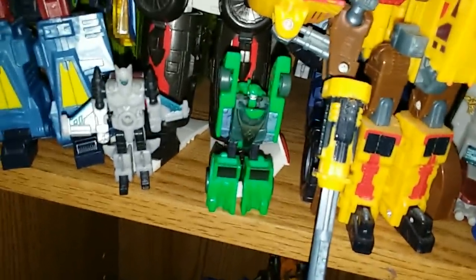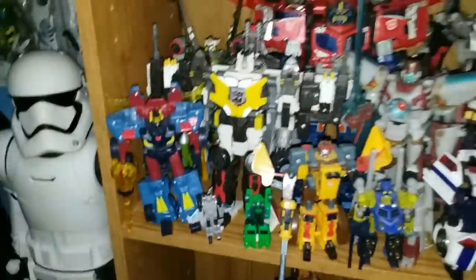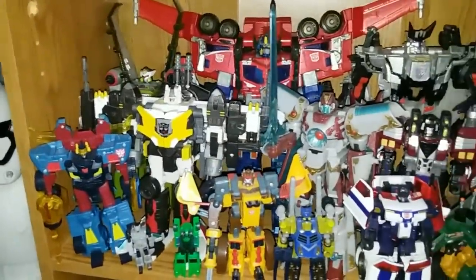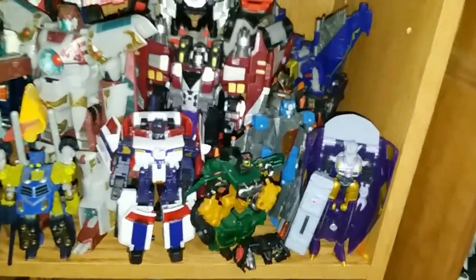I have one of them. It's either Reverb or Six Speed. I don't remember. But I don't have Jolt or Reverb and/or Six Speed. I can't remember which is which. But here's the main Autobot cast. And then some of the main Decepticon cast.